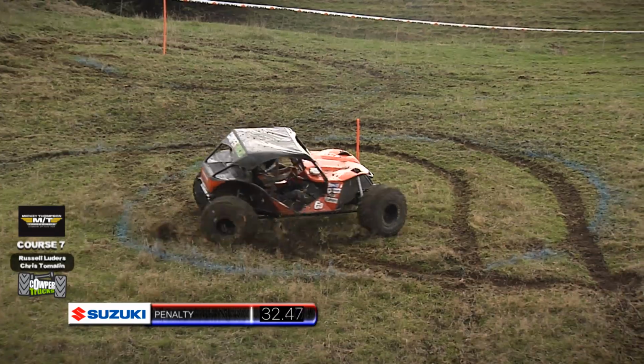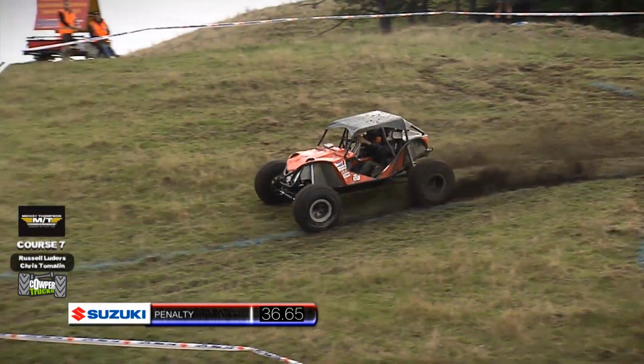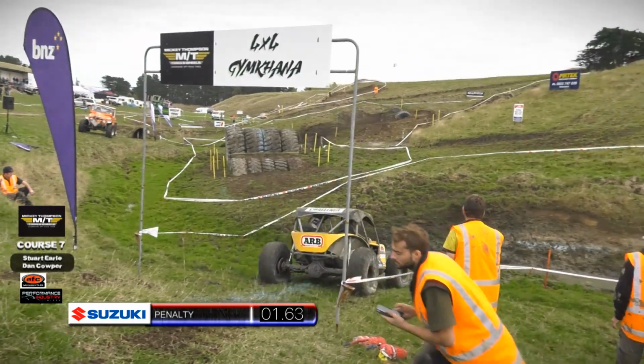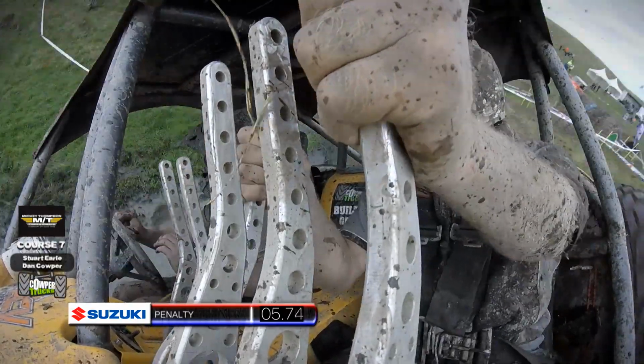Engine's just gone off song a little bit there as they work the first in the figure 8. Time ticking away though, time to beat the 41.34. Is he going to be able to do it? Chooses a higher gear, I should say, and then gets down toward the finish. 37.25, that's the fastest we've seen. This is Stuart Earl and Dan Cowper. Time now to beat the 37.25.